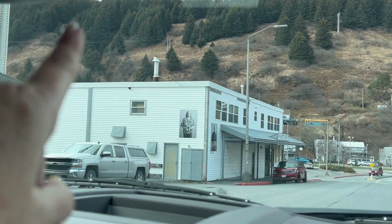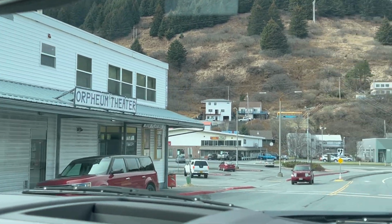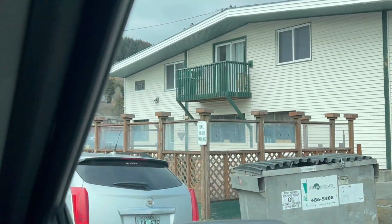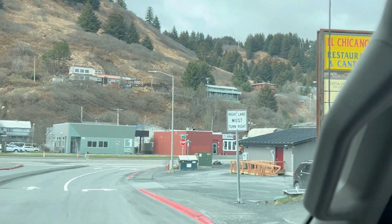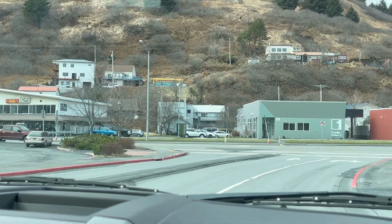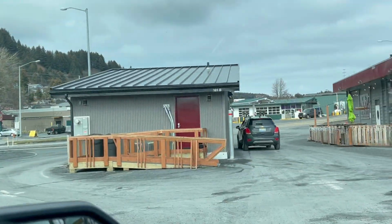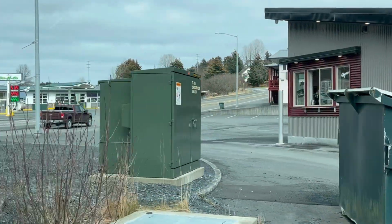There's another one of those pictures of the people from fishing history. And this used to be called the Bakery Mall. It's just a bunch of storefronts in one building. It's now called El Chicano Mall because El Chicano used to be in there. And these are new businesses right here. One is a cider place and one is like a coffee place.